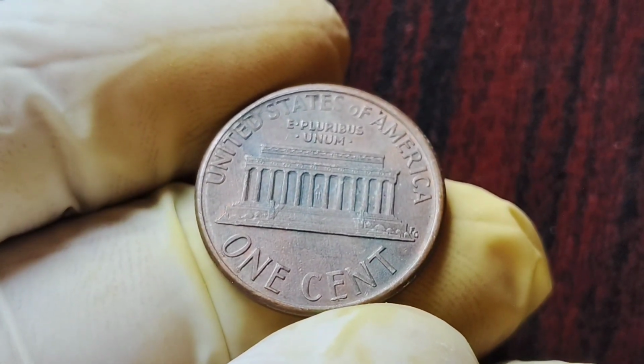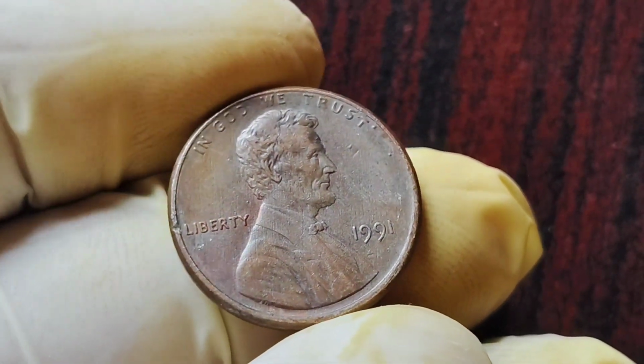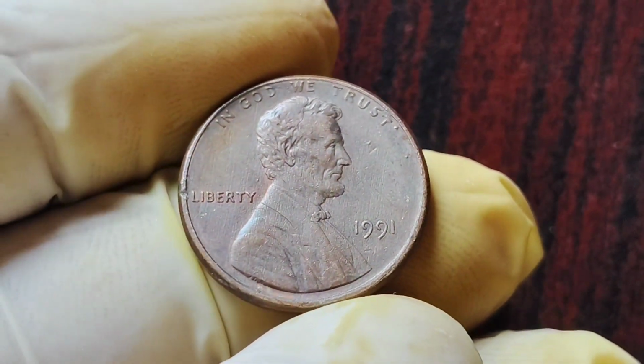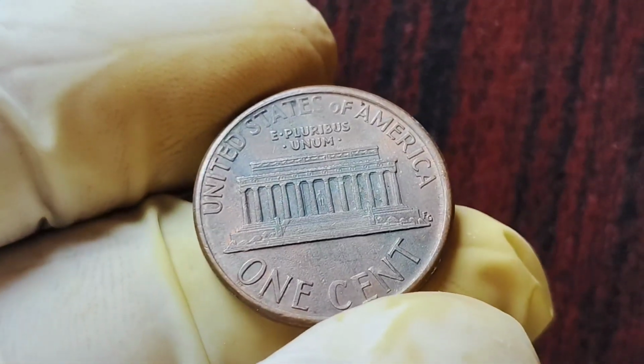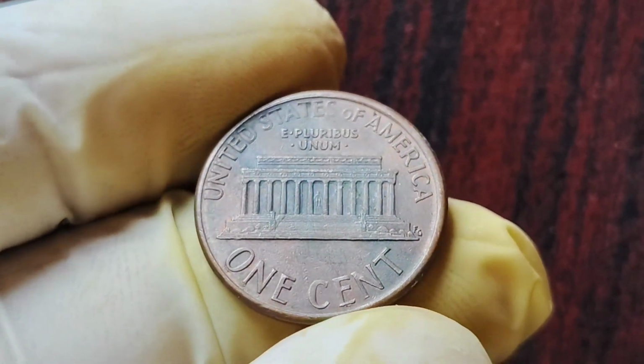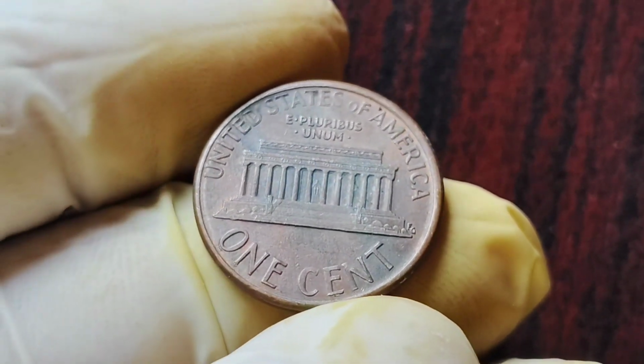In conclusion, the 1991 no-mint mark Lincoln penny coins are a prime example of the treasures that can be found in the world of coin collecting. With the potential to be worth $1 million or more, these rare gems are a dream find for any numismatist. Keep your eyes peeled for one of these elusive pennies, and who knows, you could be holding a small fortune in the palm of your hand.